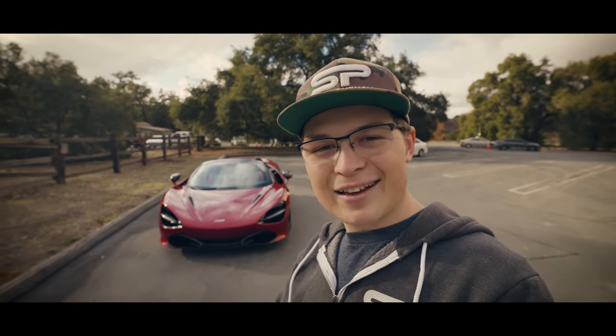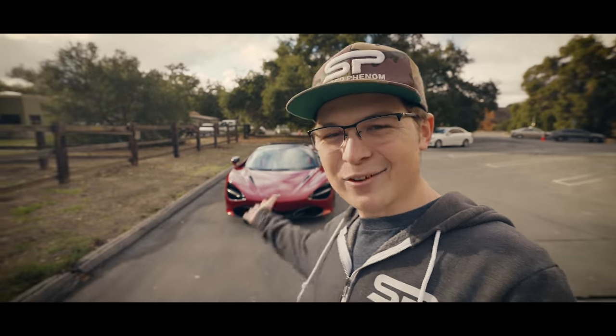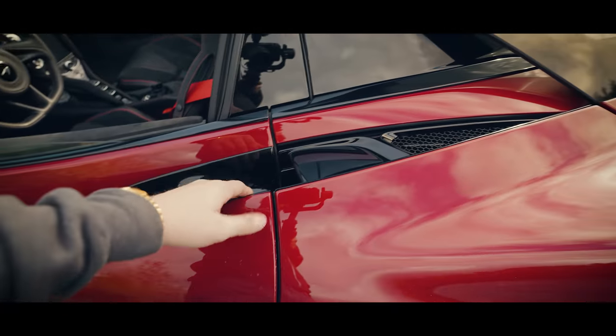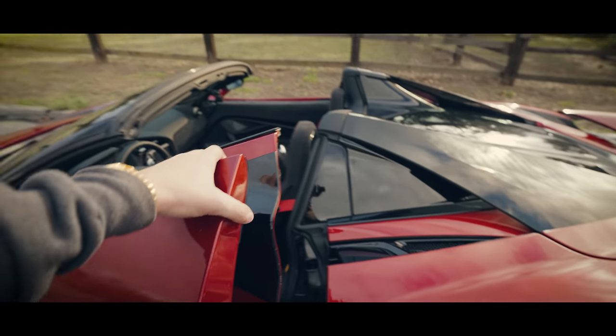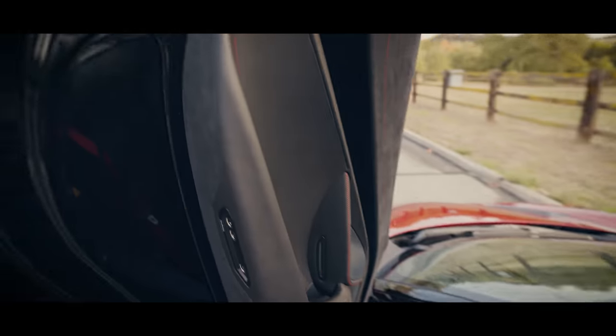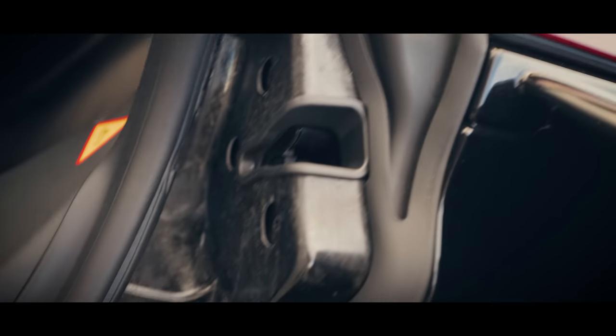I am so excited to hop inside and test it out. Let's do this. Plus, having the Spider, it's just going to be such a visceral driving experience. I cannot wait to show you. This actual car right here has an MSRP of $377,000. It is properly optioned out with all the Alcantara and red stitching everywhere. You can see the carbon tub everywhere from the outside of the car.